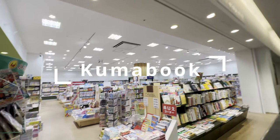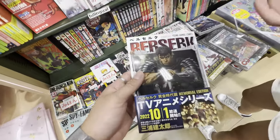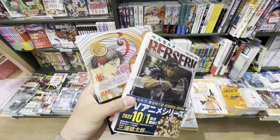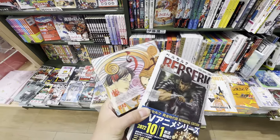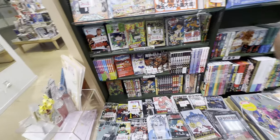Okay, let's see if I can find my last books. I'm so mad, I was looking for this one already. Finally found Berserk. Not only did they have Berserk, they also had Uzumaki. I've been looking for this one too. My frustration is slightly abated. We're gonna have to try to find a Gundam tomorrow.